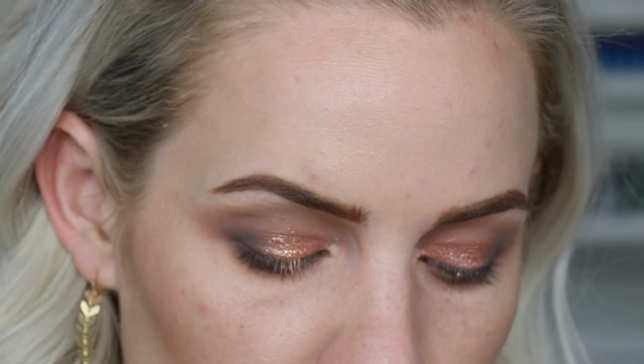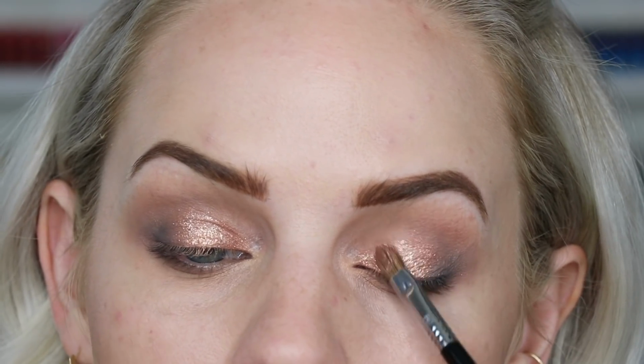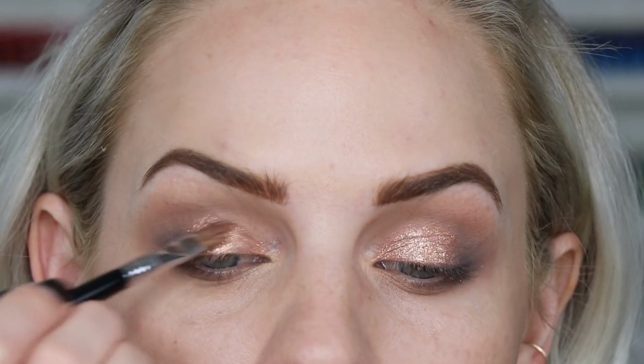I love using the same brush that I applied the glue with to apply the rose gold because it still has a little bit of glue left in it. And so it's almost like it's sealing in the glitter with the glue that's left on the brush.